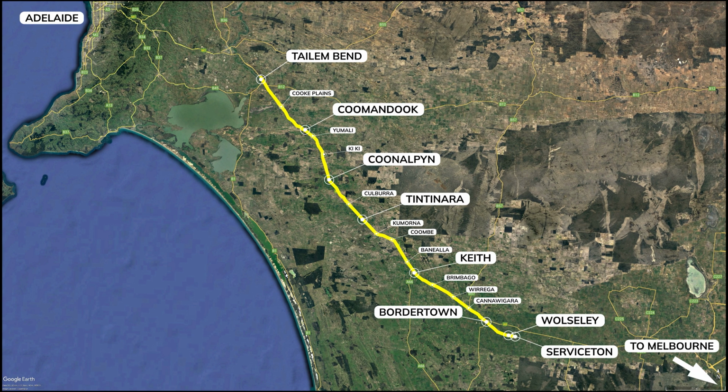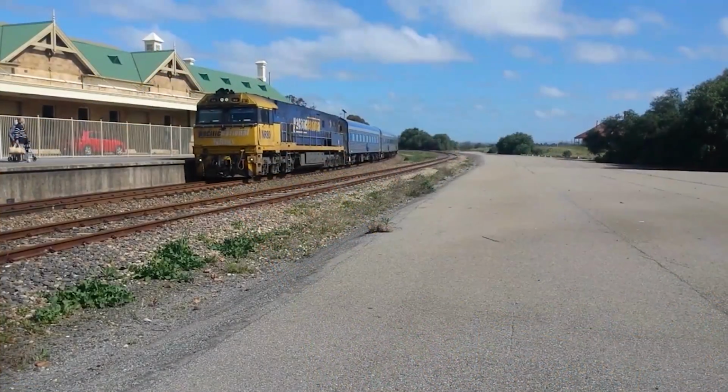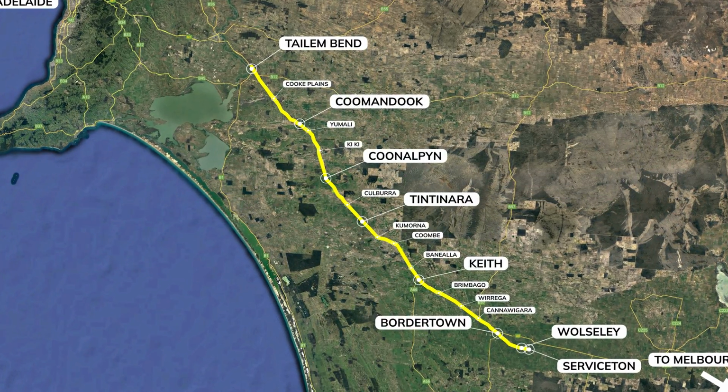Today the route is mainly served by interstate freight services. Intrastate grain freight services from the Loxton and Pinaroo lines ended in 2015. Grain trains from Tailem Bend and Wolseley do still run from time to time. Journey Beyond's the Overland is the only non-suburban passenger train and stops at Murray Bridge and Bordertown. Let's go exploring.